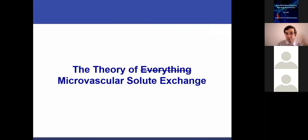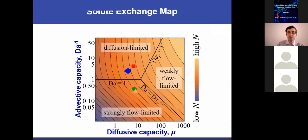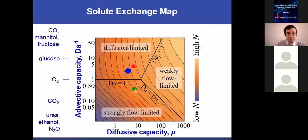Now, if we start to put it all in the context of different solutes, because we can compare oxygen with glucose and so on, we can get a quite comprehensive map of diffusive capacity, in terms of how easy it is to cross the barrier versus how quickly it gets cleared away by the network in terms of the advection in the capillary network. And we can start adding the solutes on the advective capacity axis, for example, oxygen somewhere in the middle. So diffusion limited means that it's hard to cross the barrier, so it's limited by diffusion in the tissue, while flow limited means it's easy to cross, but the flow can be improved and bring you high flux. So you can see the spread is quite large. Again, it's four orders of magnitude.